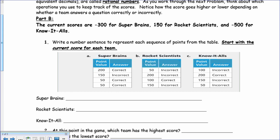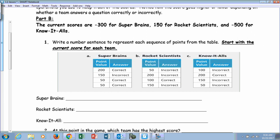All right, so if you look at the super brains, they answer a 200-point question correctly, a 150-point question incorrectly, and then two 50-point questions correctly. So where would that leave them from where they are right now? Basically, if this is where they started, where would they end up? So I just want you to do part B. And you're going to do the same thing for the rocket scientists and work the stuff out here. And then you do the same thing for the know-it-alls and work it out here. Let's see what they come up with. All right, I'll give you guys a few minutes to work on that. I'll pause it again.